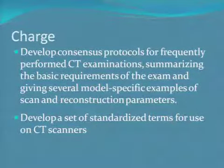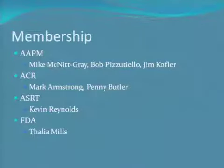This group has kind of two charges. The second charge is really about terminology, but the first charge is to develop some consensus protocols for those sort of top 10 type of studies that we do, just to give people a place to go and look and compare and see what they're doing compared to somebody else's that have been vetted.